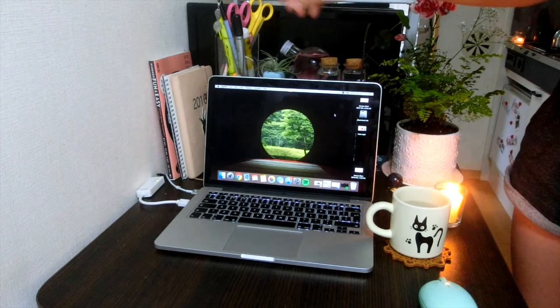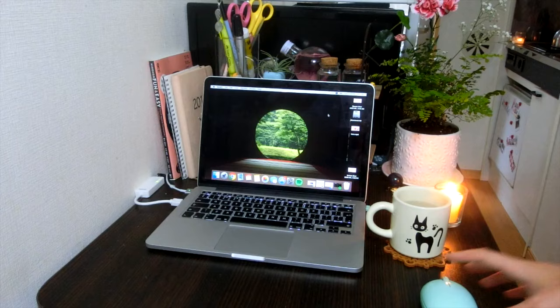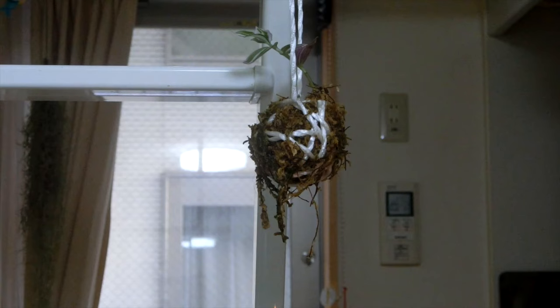So in the morning, I take out that mirror and I put it on the table and do my makeup and watch YouTube. So it's really easy. But yeah, this little ball here, it's kind of ugly, but I made it.